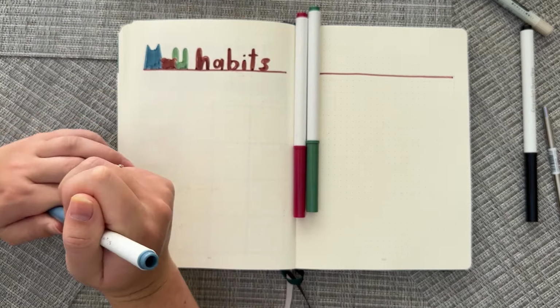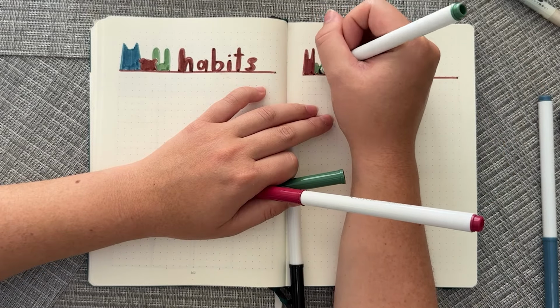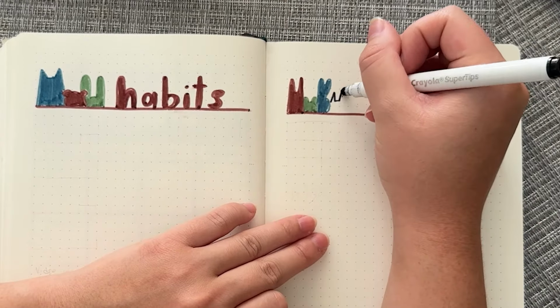It was nice to have all these varying colors, and I feel like you can do this theme with any color palette, whether it's pastels or maybe monochrome too could look really cool. Like different shades of the same color could be interesting.